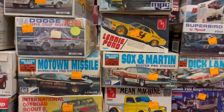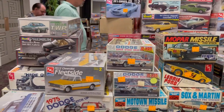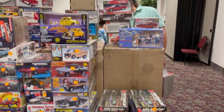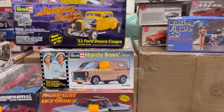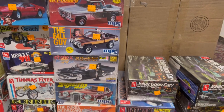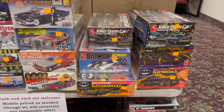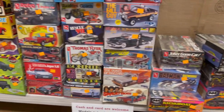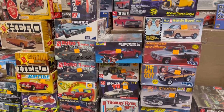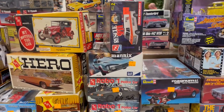Socks and Martin Cuda. Duster as well. And then everything in that. Party Boys, man. Wow, look at that. Hard Castle McCormick, Fall Guy, Superfly, Sweat Hogs, Miami Vice. And I got a couple more boxes out in the U-Haul that we haven't brought in yet. Cool. This is for my YouTube channel. These guys are going to eat it alive.